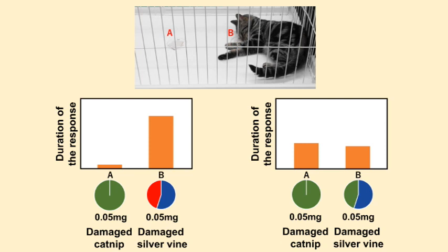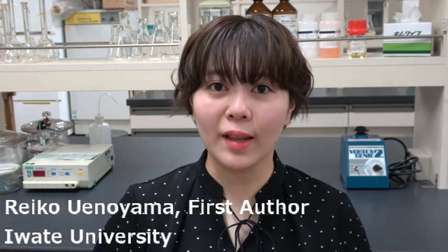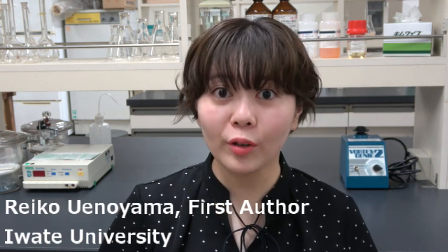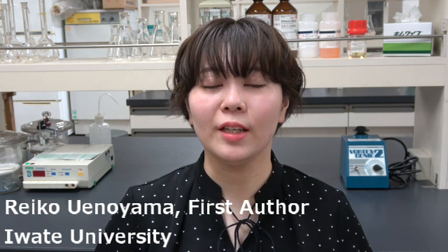This was not the case when the damaged silvervine cocktail was modified by replacing the main silvervine iridoid nepetalactol with catnip nepetalactone. We found that the combination of nepetalactol with other iridoids is important to induce a prolonged response. The olfactory sensitivity in cats has been optimized to both iridoid amounts and compositions of two different plants.